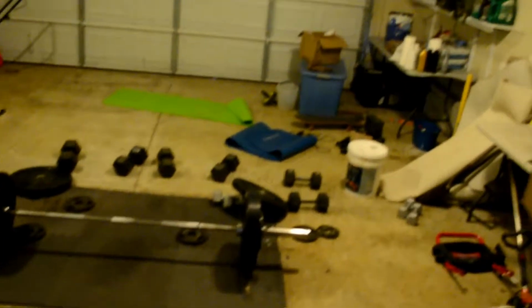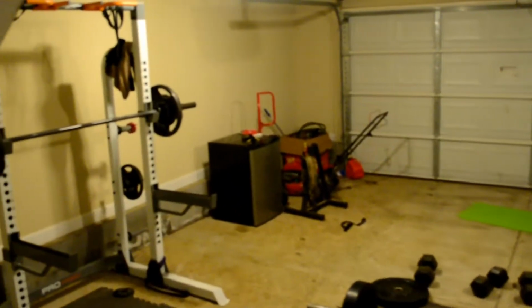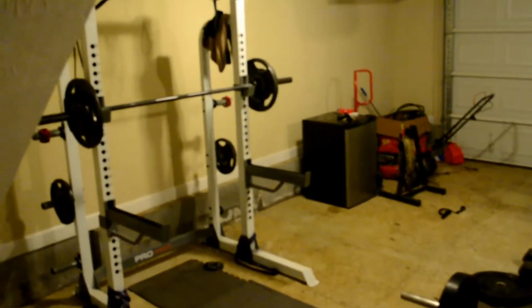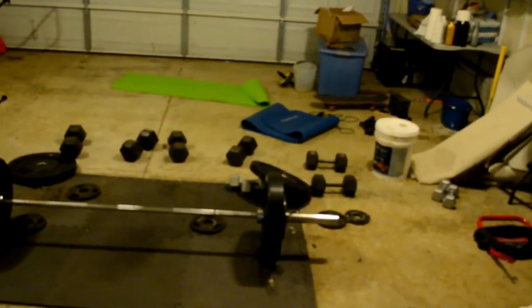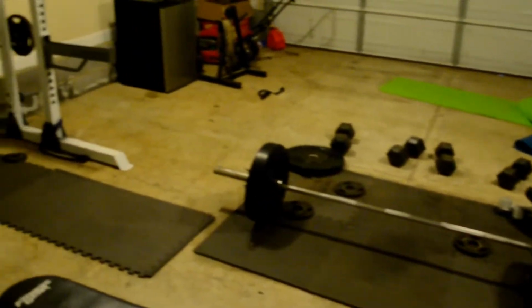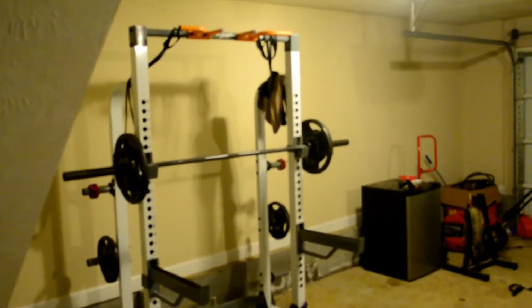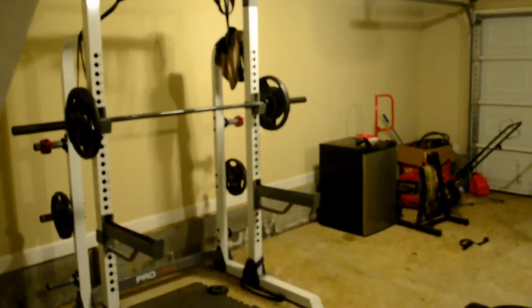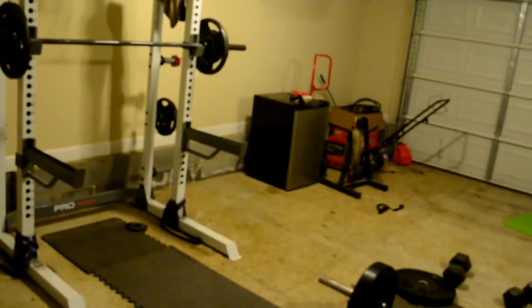Okay, so this is what my gym used to look like. As you can tell, I've got my dumbbells on the floor, I've got my power rack here, I've got the floor matting, I've got all my other stuff just thrown all over the place. It was just like a regular garage that you would typically see, but I had just enough, just the essentials that I needed to get my training in. And I trained like this for years.